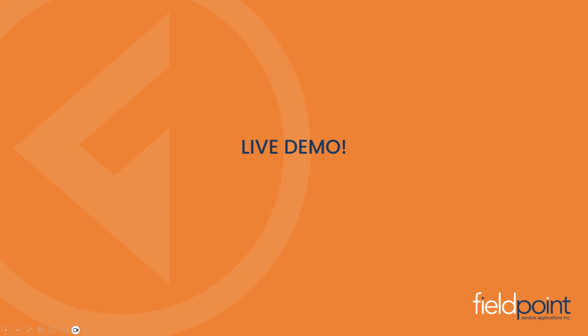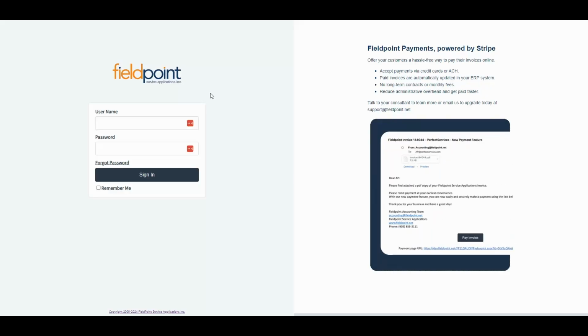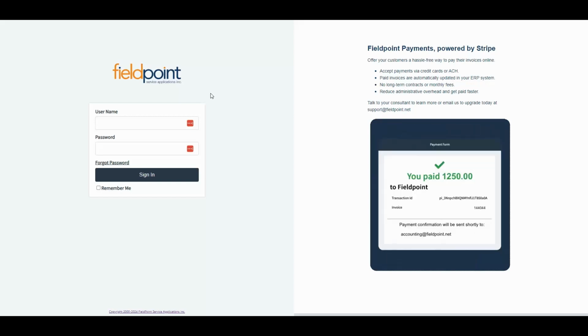So this is a good point of departure from the slide deck. We can change gears and jump right into the live demo, where I will be sharing my screen with the Fieldpoint environment, and we'll run through a couple of different examples by processing payment with an email pay link, another example with the mobile application, and then we'll take a look at what NetSuite and Business Central will show us for these transactions.